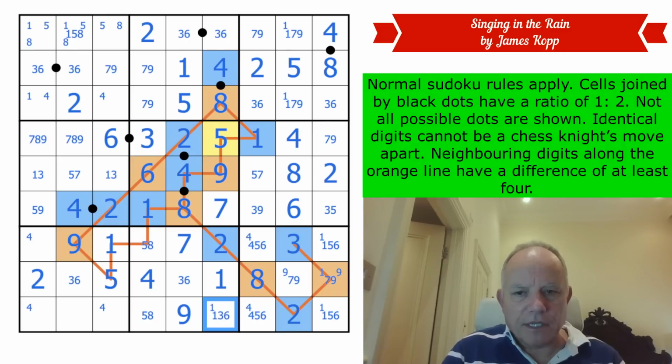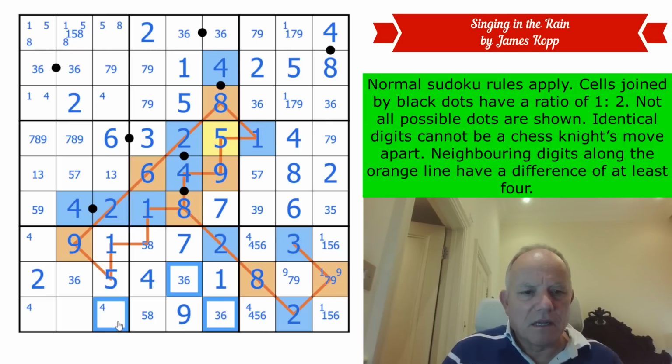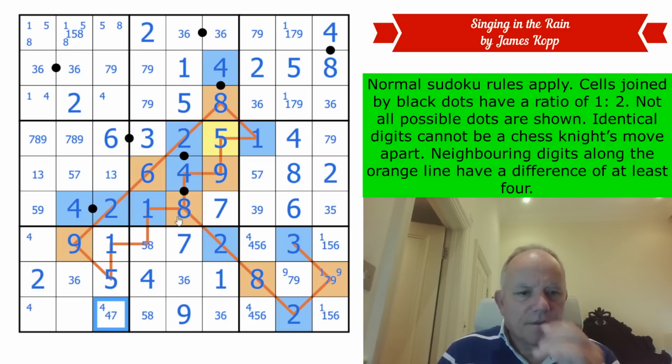Sorry, I'm trying to get rid of the 1 option. That's a 3, 6 pair that both see this cell, which also can't be an 8 because it sees both of those. I think this is 4 or 7 as a result.